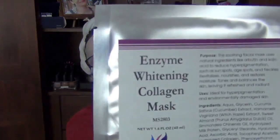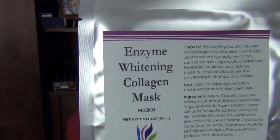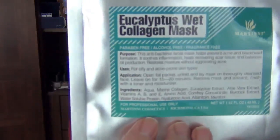Remember, at home these will stay put. I'm moving around, so they'll move around too. This is one of my most favorite. I've been using this one for probably 2.5 years. It is the Enzyme Whitening Collagen Mask. Love it. Then we have the Eucalyptus Wet Collagen Mask. This is more for your oily skin, acne-prone skin.